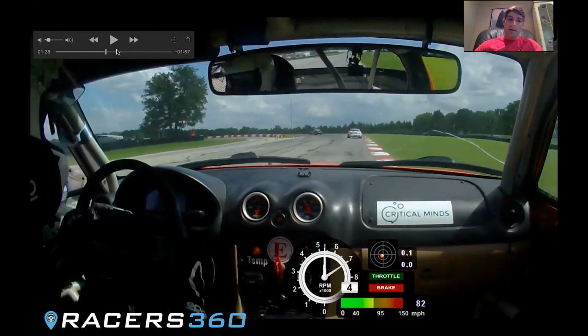You just want to maximize your braking point and getting back to the power on the exit, because it leads onto a long straightaway. You'll even see, if you keep watching this video on the next lap, the Miata in front of us runs wide there, and it's hard for anybody to even get a run on him when he runs wide because he just rolls more speed through the center. It hurts his exit a little bit, but not enough that it sets up an easy pass.